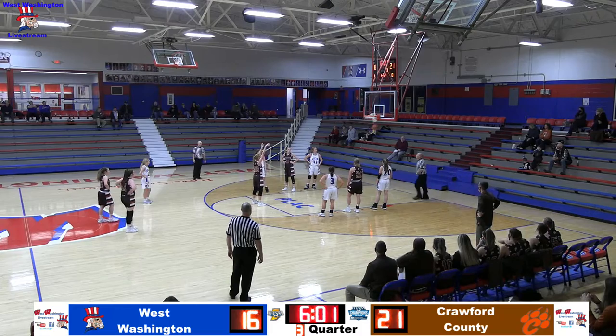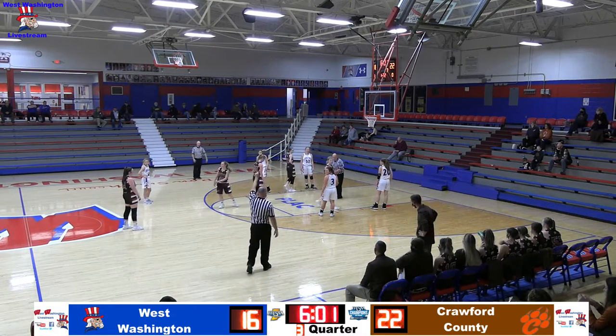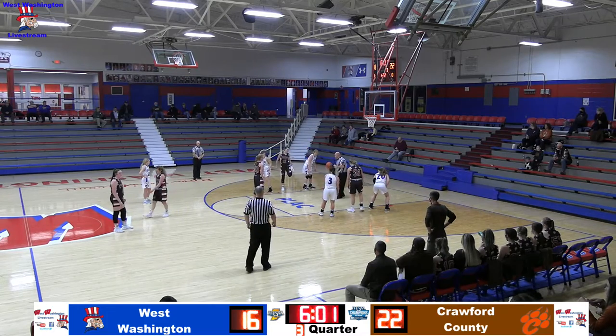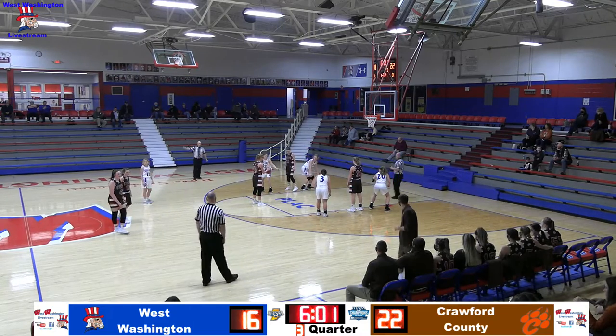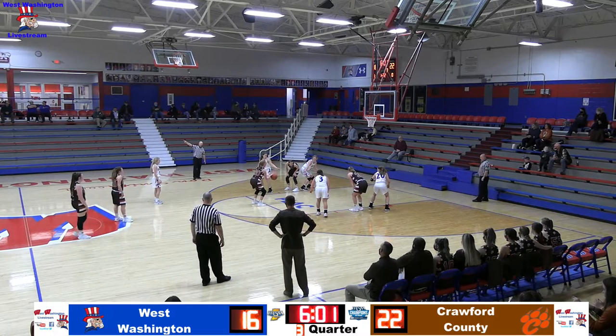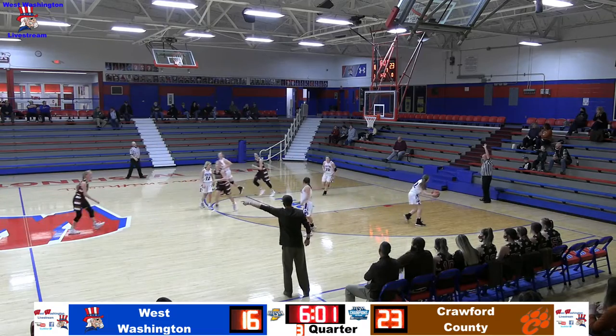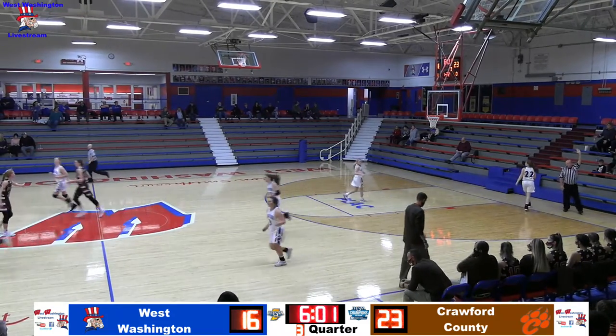Now Kirsch's first shot is up, and it is good, giving her first point of the game. She'll have one more for a chance to get it back to a seven-point game. 2 minutes gone here in the third quarter. That shot is good, making it a 23-16 game.